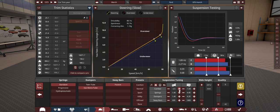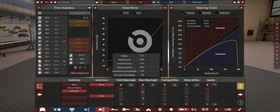Now let's deal with this oversteer issue by reducing the front camber a bit. Damn, this thing just wants to oversteer, doesn't it? Well, I suppose that's fine. You know, we're going to limit this. We're going to go for about 100 kilograms on the rear wing, and we'll stick the same amount of downforce on the other one as well.